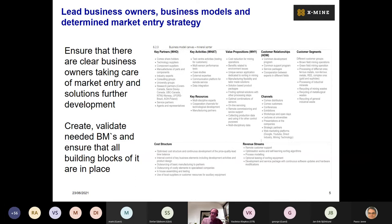And in XMine's case, this is not needed because there are, how to say, lead business owners, Comex and Orexplo, highly determined, and they both have customer clientele available. They have already assets, they have already a product portfolio, and this new application should be integrated to the already existing portfolio and all the assets that are needed for making the product offering possible for customers. And in this case, we didn't need to make studies on whether all the building blocks are in place that make the business model possible. So, these business models are ready and they are validated and they are ready to go on with these.